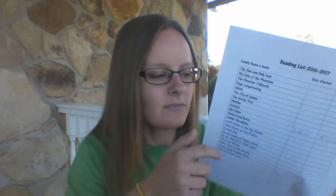And then I have a list of books that I want us to do as a read aloud as a family. And I usually pick like the more classic books, the more challenging books for our read alouds. Because I don't make them read books that they don't enjoy. I definitely want them to have a say in what they read.